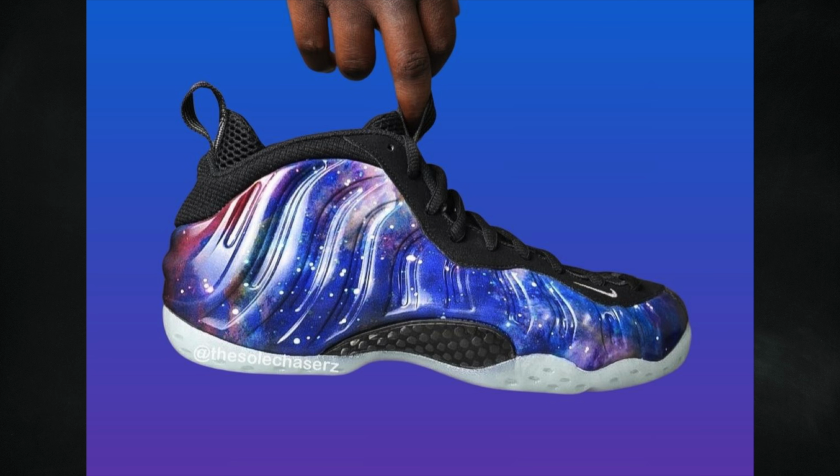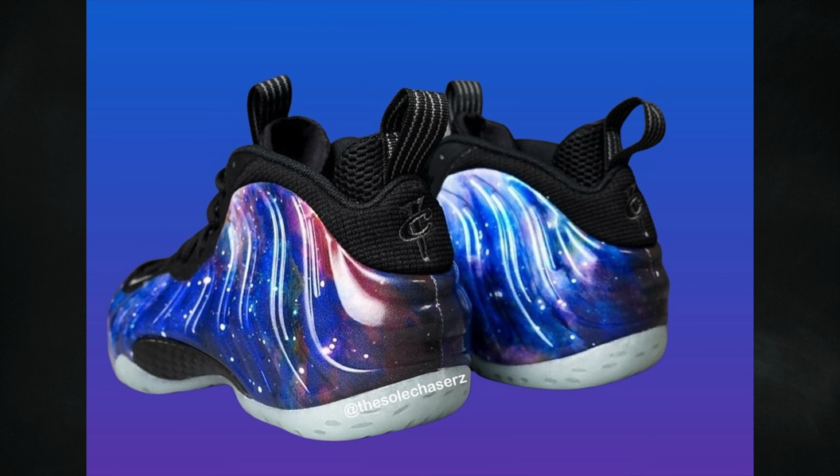Now, although I did say that this pair was the peak of Foamposite hype, some have said this is actually the start of the Foamposite hype, but I do remember that it was definitely building and going in that direction with some of the prior releases. But yeah, these were supposed to drop in 2024, but they delayed the release, and now they're expected to debut in February 2025. More than likely, these are going to drop during All-Star Weekend, and the retail price is expected to be $240.